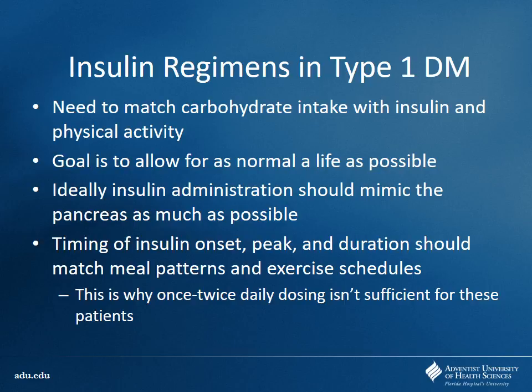But essentially, looking at the timing of the insulin, you have to consider the different dosage forms and whether they're fast-acting or long-acting, because they're going to have different onsets, different peak times of activity, and the duration is going to be much different. And so really you have to match their meal patterns and their exercise schedules. This is why you don't see patients usually, at least with type 1 diabetes, getting away with once or twice daily dosing regimens. It just isn't sufficient to mimic what that patient would be experiencing had they had a pancreas producing its own insulin. There would just be too many inconsistencies and getting really hyperglycemic, so you can't really do that.